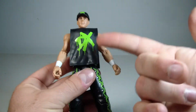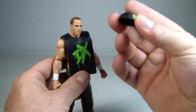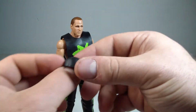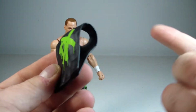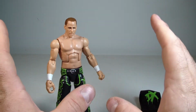The shirt is, I mean, how many times have we seen these plastic shirts? The hat looks to be like a John Cena hat, just black plastic with the DX logo on there. Same thing with the shirt, and the shirt just kind of peels right off of him right there, and it's just black plastic with a DX logo. So nothing that really stands out here.